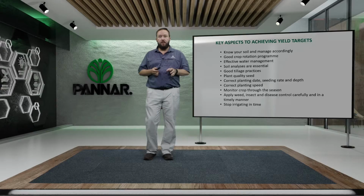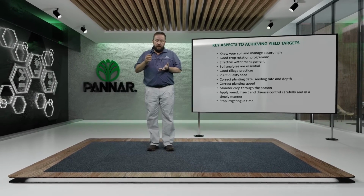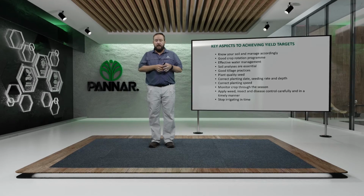Correct planting speed, it might sound silly, but what I mean by that is make sure that you do get the seed in the ground at the correct seeding rate. You don't have spillage of seed, you don't have overseeding or underseeding. And at that point, it's most probably the most important period of your season, putting the seed in contact with the soil and making sure that at that point you've set the table for the optimum yield potential. So make sure that you take your time during the seeding period.